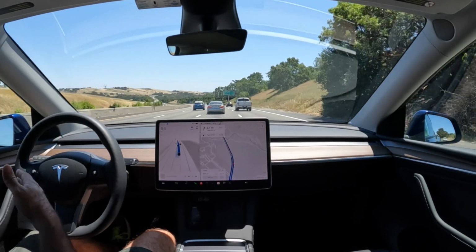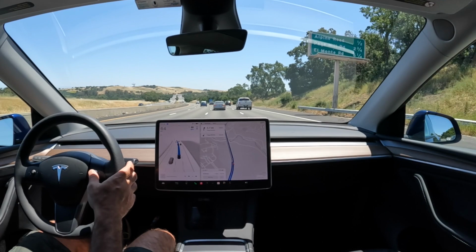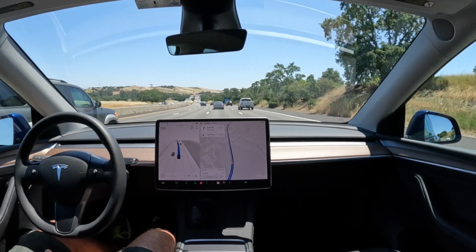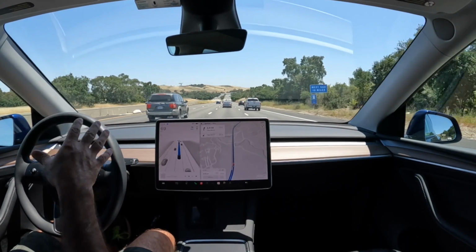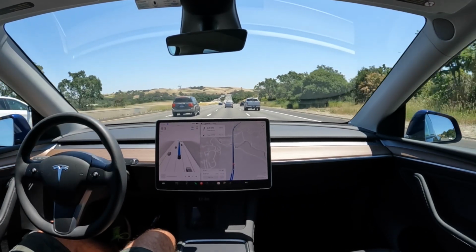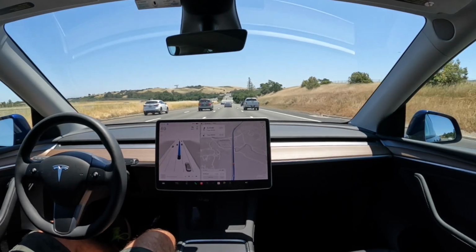Doing a nice change of lanes here. I'm going to bump up the speed just to see how it handles navigating other traffic here. We've got a couple of slower vehicles. We'll see what happens with them. But yeah, just mixing it up a little bit so we're not just coasting there in the right lane.